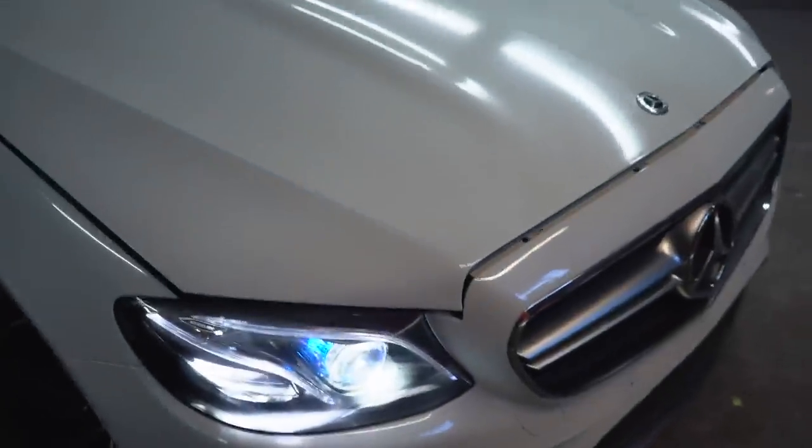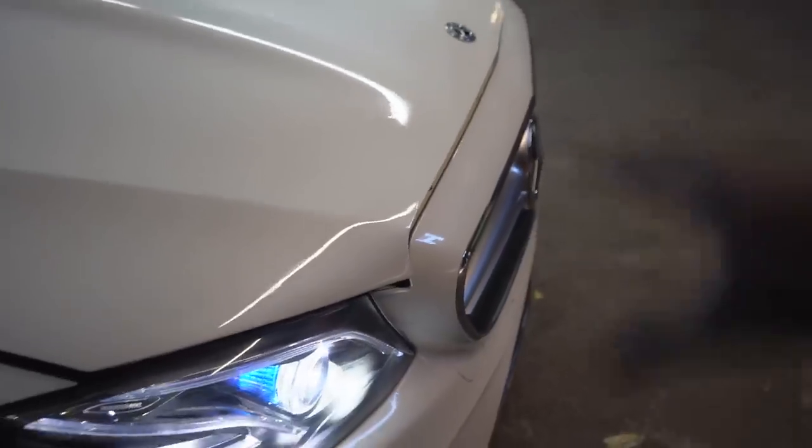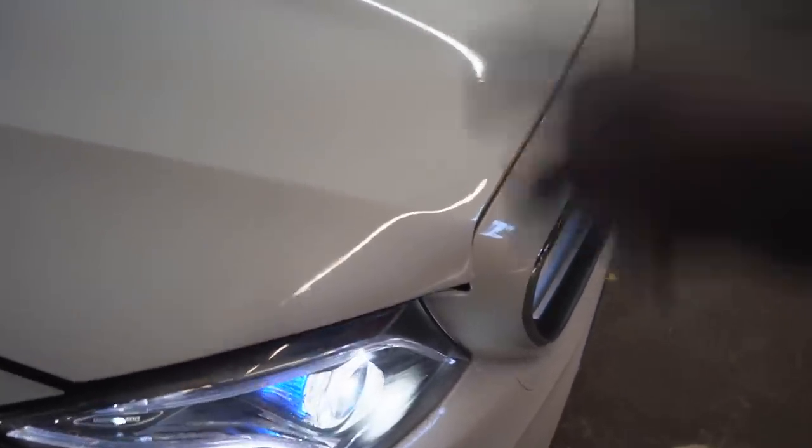Alright, so guys, good morning. It's the next morning, bright and early. We've just removed the masking from this little quarter piece of the bonnet that we did last night. And I went ahead and did the bottom skirt as well.